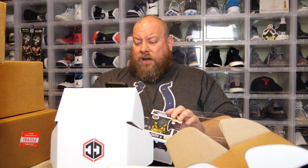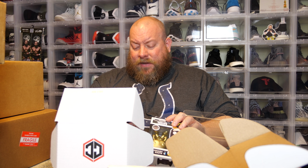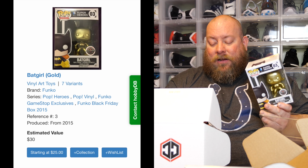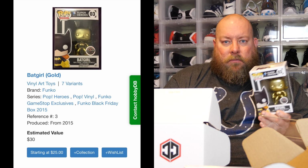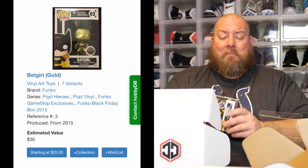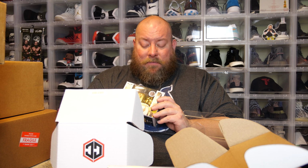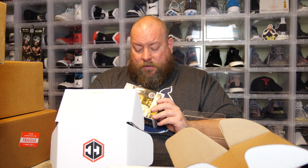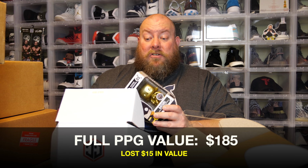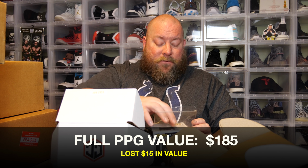Let me check the actual price on poppriceguide.com, see what that says. Whatnot's PPG said 170, and poppriceguide.com also says 170. They're both the same price. But 170, I didn't think it's worth that much, so that's actually pretty good. So both pops combined are worth, what, $325, right? Once again, that's some really good value on this box. I'm happy with that. That's pretty good freaking value.